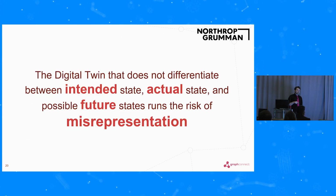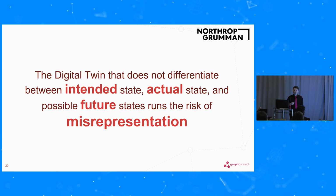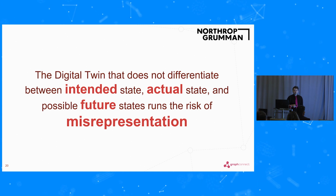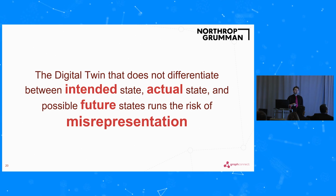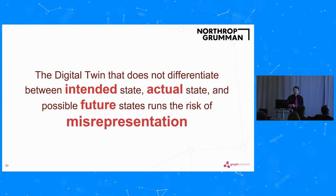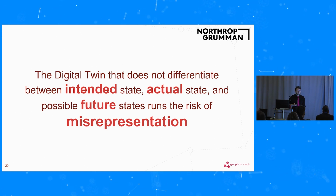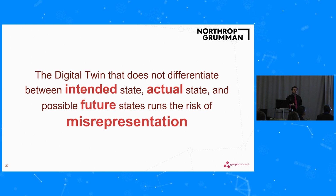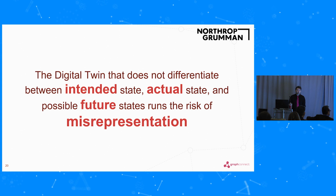So a digital twin that does not differentiate between intended, actual, and future state runs the risk of misrepresentation. And if you're going to have a digital twin, then above all else, you want to accurately represent the thing you're twinning. If it isn't accurate, it's not a useful digital twin. So we don't want to send our customers out to make business decisions against a digital twin that doesn't accurately reflect what's going on. So that's why this distinction between state management is so important to us.